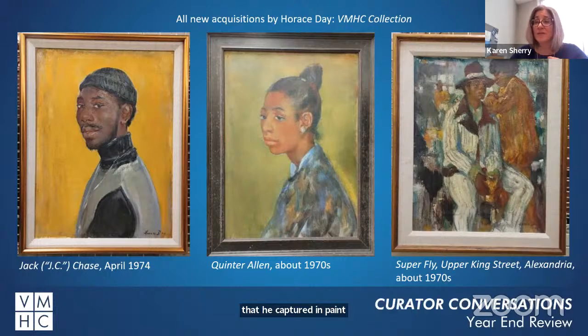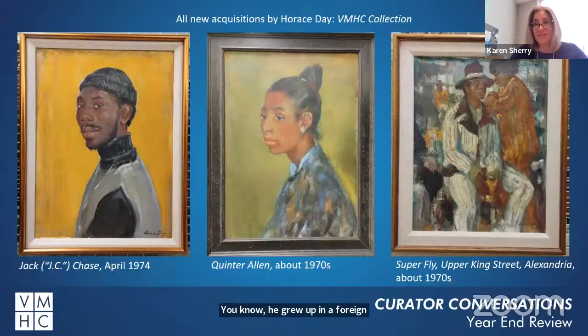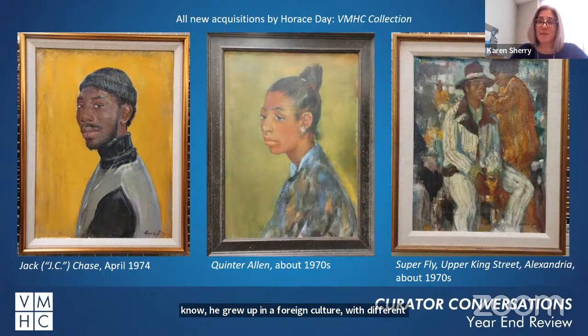Day, he was a white artist, but he claimed that his upbringing in China gave him a much more expansive vision of human beauty than was typical of many white artists of this period. He grew up in a foreign culture with different beauty ideals, and he brought that sensibility to his work throughout his career, including his time in Alexandria.